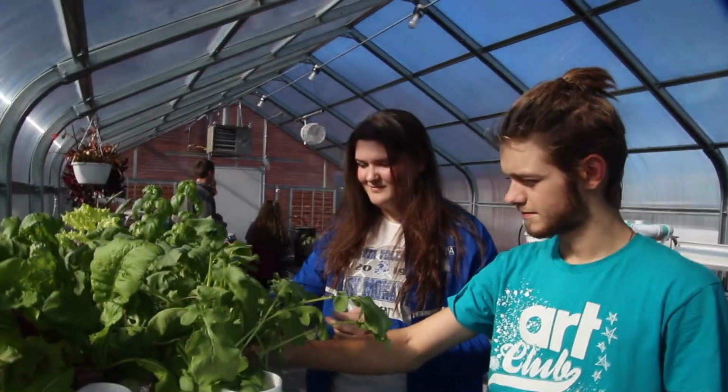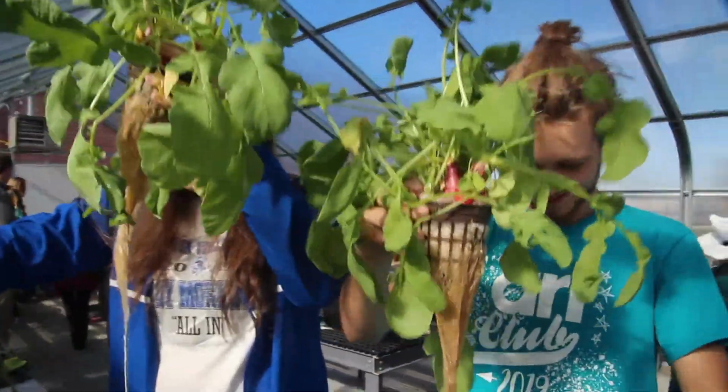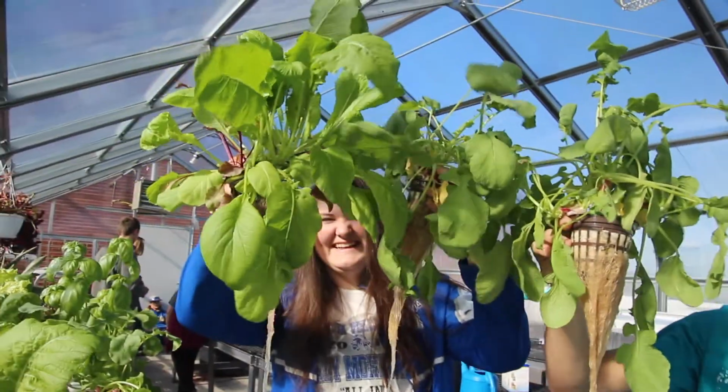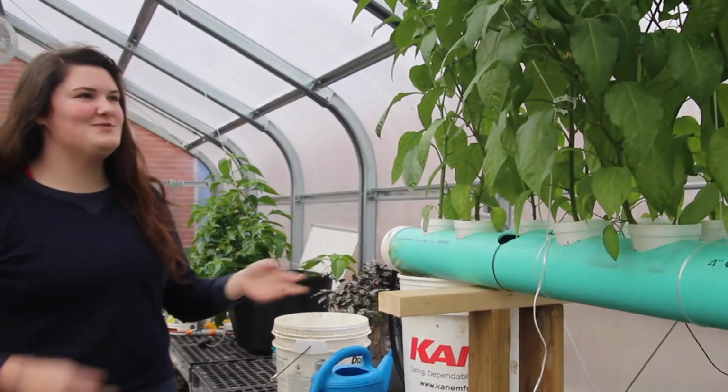My favorite project to do in the greenhouse is I built my own hydroponic system, and it's still working, so I'm growing peppers in my hydroponic system, and I'm just starting to get fruit out of that right now, so that's really exciting, and we get to work with them every day and just learn more and work on keeping it growing. So this is my hydroponic system.